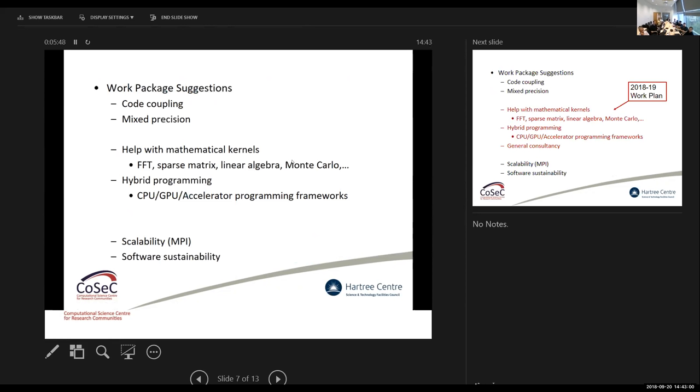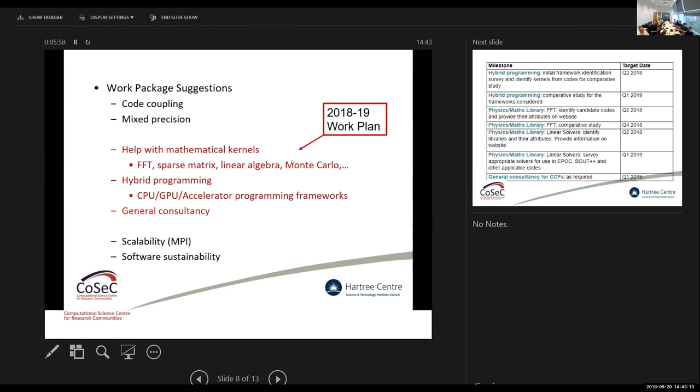Additionally, there were requests for scalability work, which of course we can't do, and also questions about software sustainability. So it's a really wide-ranging request of work packages. And so highlighted in red are the ones that have gone into our work plan for 2018 and 19. And of course we can't cover everything with 1.5 FTE during that year. We're doing our best.